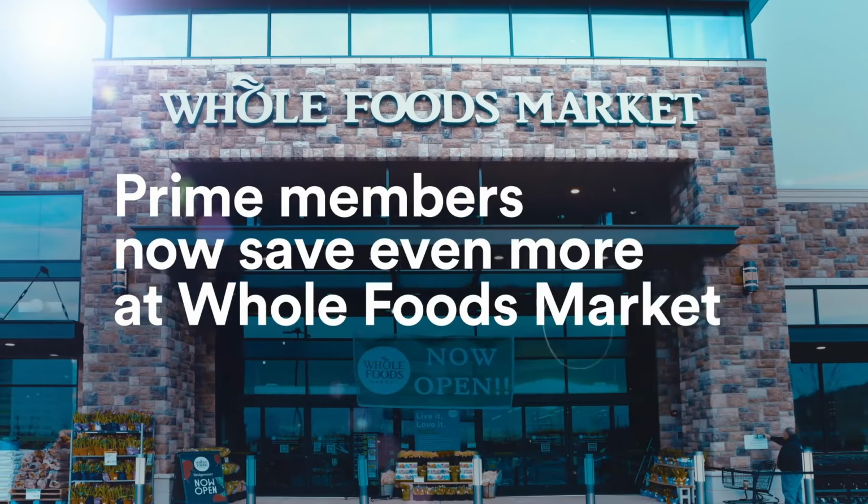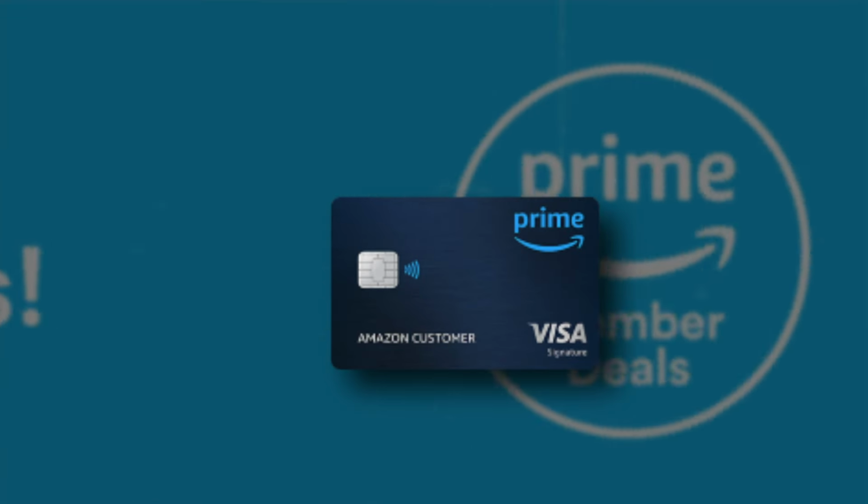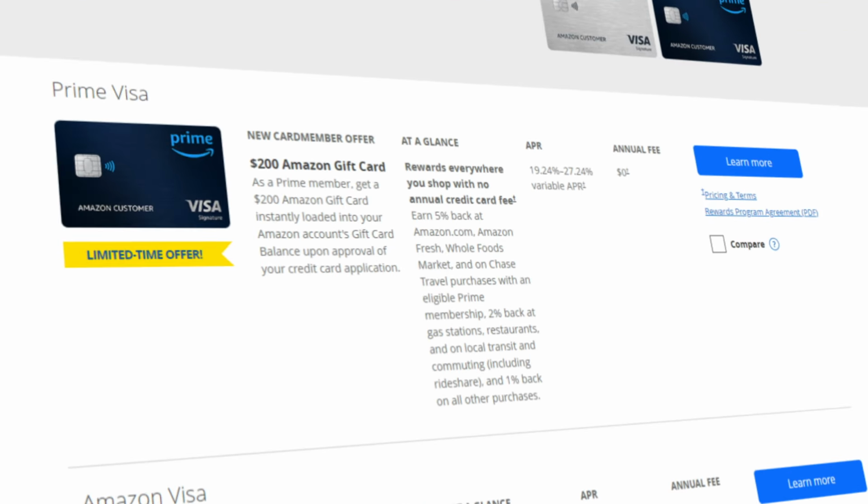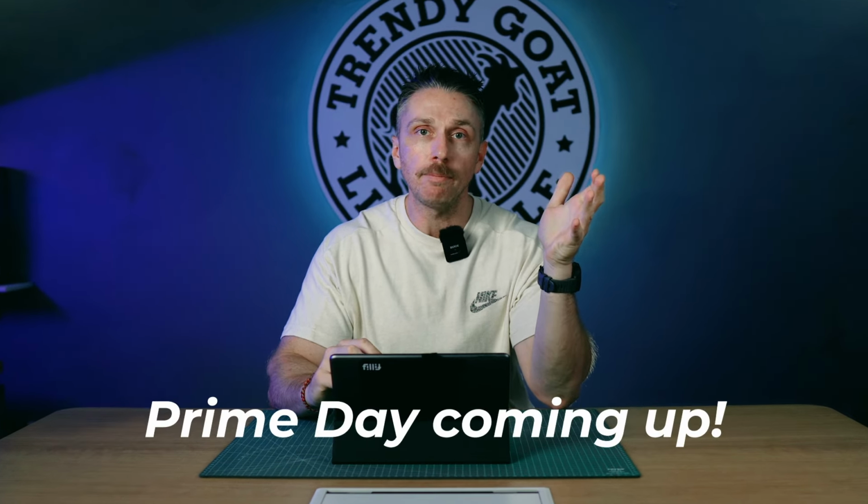So the first option that we've got is the Chase Amazon Prime Visa card. Okay, now with this card, there's no annual fee. The current sub is a $200 Amazon gift card instantly loaded into your Amazon account's gift card balance upon approval if you get the sub. Also too, at the time of shooting this, we've got Prime Day coming up.